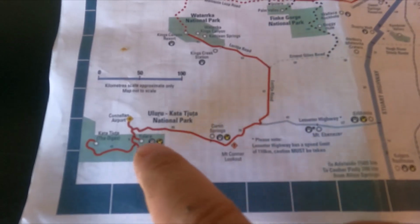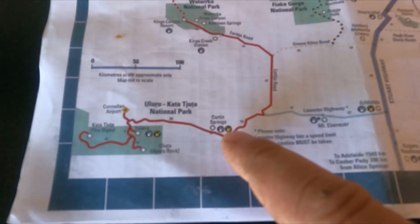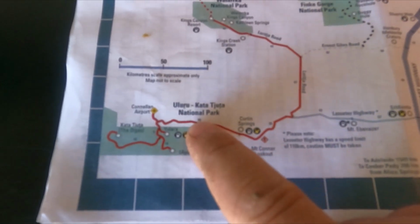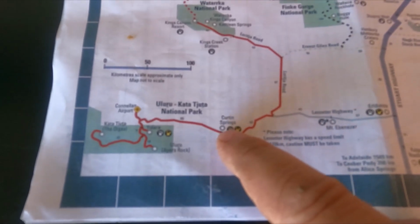As you can see, Curtin Springs is a free camp. So it's basically halfway between this Stuart Highway and Uluru. So it's a really good stopover point for those who didn't want to make that extra journey. I think I mentioned in the video it's about 100 and something kilometres, actually 85 on the map there.